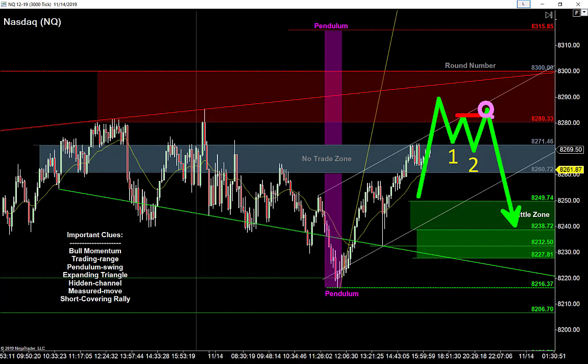Those will take some time to learn. They're a little more complicated patterns because they require 1, 2, trap and go, but that's the most reliable way you're ever going to trade a reversal. Most reversals are not going to succeed. Most reversals will fail. It's very difficult to predict a reversal, which is why I wait for this advanced reversal pattern.